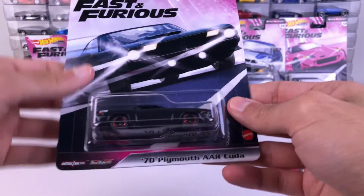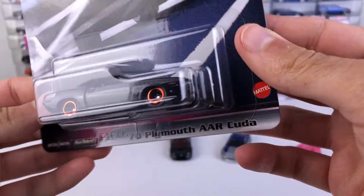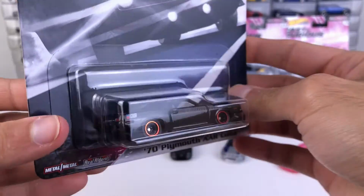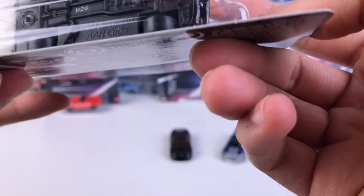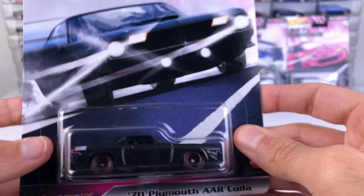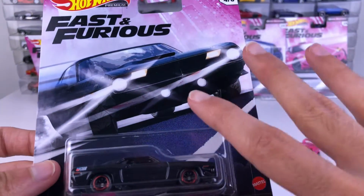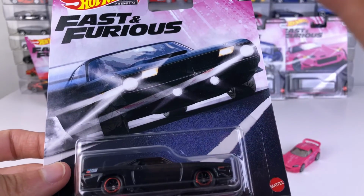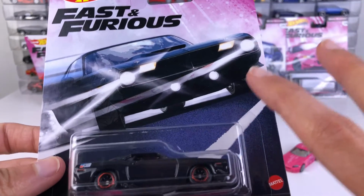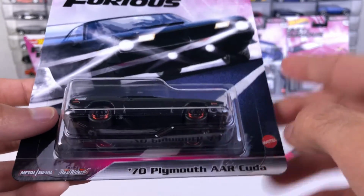Next up, we got this 1970 Plymouth Cuda. This has to be probably one of my favorites of this set. This looks absolutely great. Stunning, stunning car. At first glance, without looking at it, I thought this was the Mustang from Fast and Furious Tokyo Drift at the end, Sean's car. But no, this is actually the Plymouth Cuda.